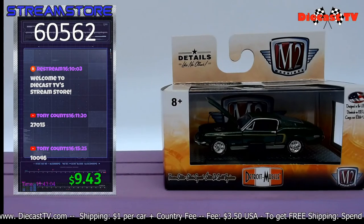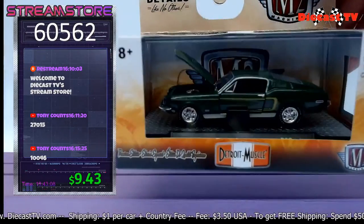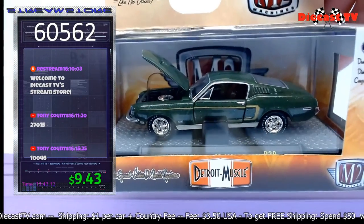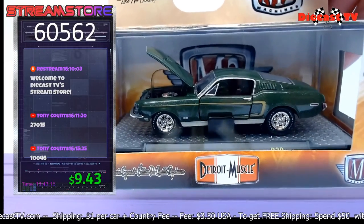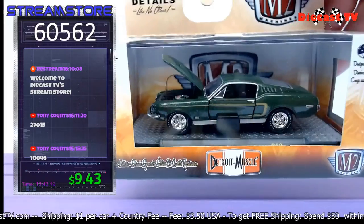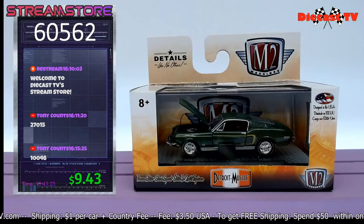M2 Machines Detroit Muscle, 1968 Ford Mustang GT. Limited production, 5,880 pieces worldwide. You want this car? Just type the number 60562 in the chat below.